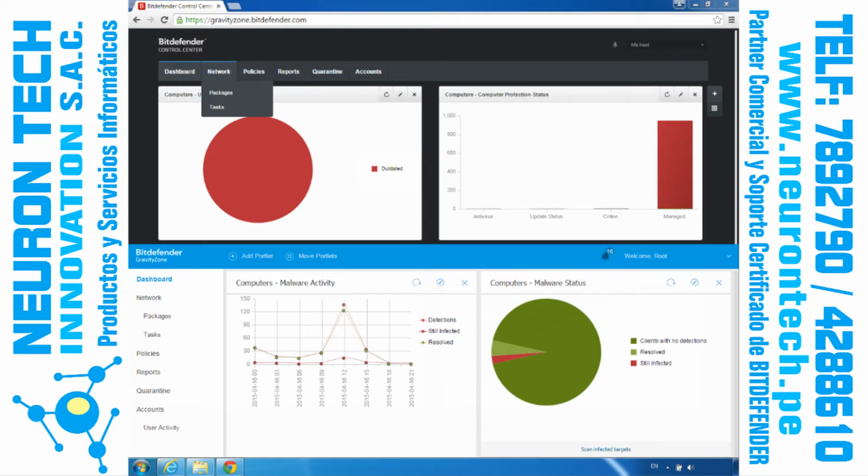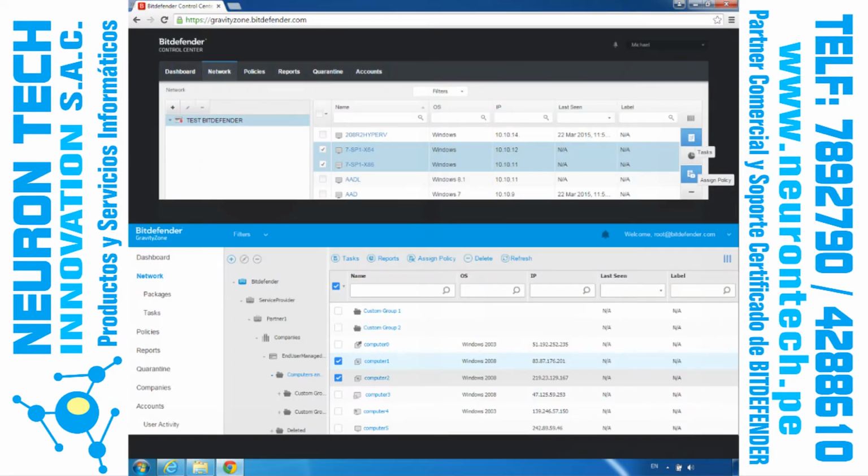Comparing the Bitdefender Control Center and the new generation GravityZone console dashboards, we would like to inform you that the sections from the top menu bar, which were displayed horizontally, are now displayed vertically, on the left side. In the Control Center, the action toolbars, such as the tasks, reports, policy assignment, etc., were placed to the right side of the table. In the new generation GravityZone console, which displays a cleaner and more accessible table design, without visual distractions, you will find these action toolbars, displayed horizontally, on the top.